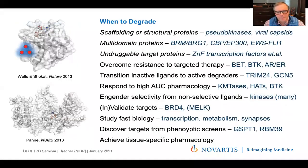Serendipity is everywhere. So when to degrade? This community hopefully is a community that will reach for the highest hanging fruit and not get distracted by the opportunistic kinase this, kinase that degrading. I think especially in these pandemic times, I think about degrading coronavirus proteins, and those with ligands, we'd be very motivated to help build degraders if you lack that capacity.